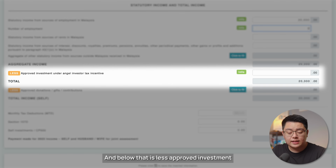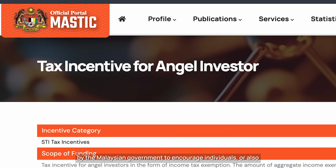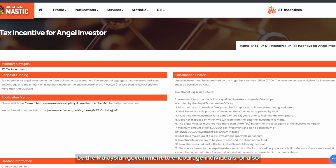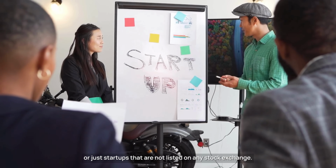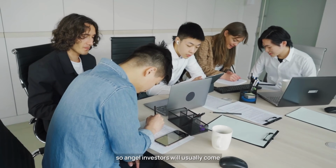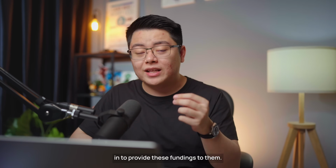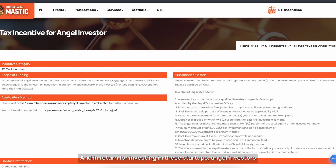And below that is less approved investment under angel investor tax incentive. To put it in layman terms, it is actually a program designed by the Malaysian government to encourage individuals, also known as angel investors, to invest in early stage companies or just startups that are not listed on any stock exchange. These startups often need capital or a lot of money to start growing, so angel investors will usually come in to provide these fundings to them, and in return for investing in these startups, angel investors receive this beneficial tax incentive from the government to reduce the amount of tax the investor has to pay.